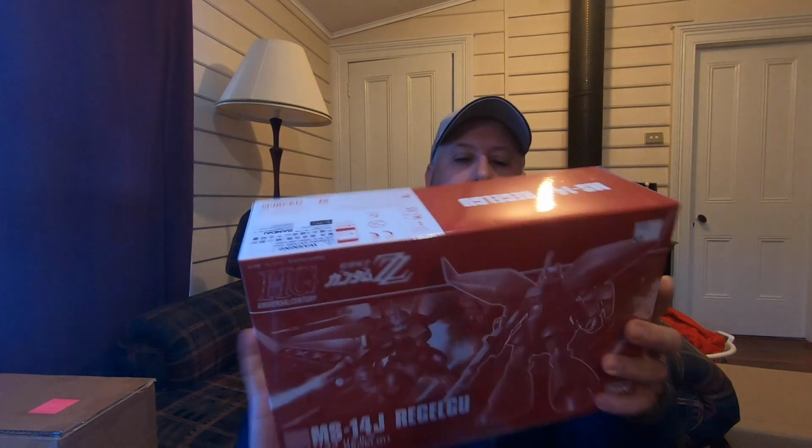It's a P Bandai kit, and it's the Regalgoo MS14J Regalgoo, and yeah, that's pretty bloody awesome. It's again a very nice kit.